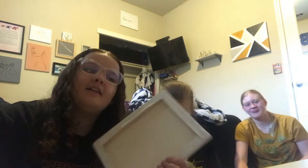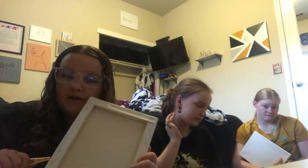Okay, so now what we're going to be doing is we are going to paint on these canvases that we have right now. We're going to paint something random for 5 minutes, and then once the 5 minutes are up, I'm going to give my canvas to Rory, Rory's going to give her canvas to Cameron, Cameron's going to give her canvas to me, and then we're going to paint something random, and then we'll switch again. So, montage of us painting. Okay, start the 5 minutes.